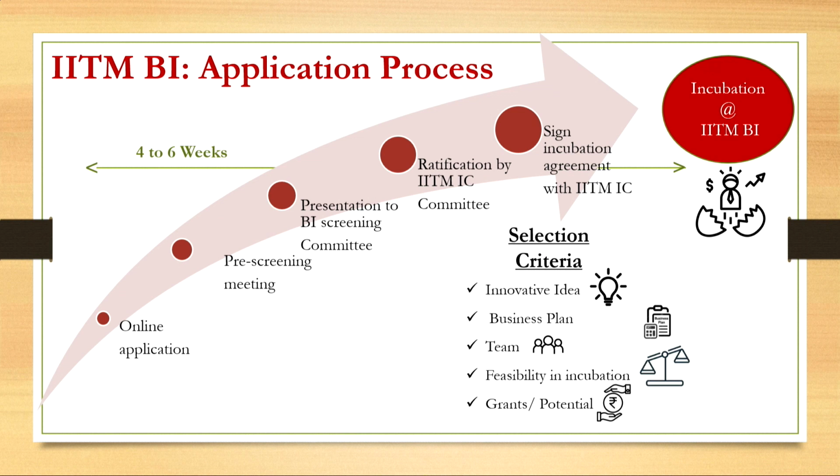This is a very comprehensive, systematic way of screening incubatees. As I said, we want deep tech startups. This is one of the ways of reaching out to those incubatees, where there is an online application process followed by a pre-screening. An internal BI team is there who talks to these people to find out their idea and see how commercially feasible it is.